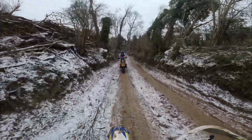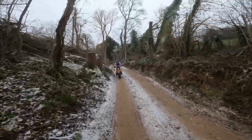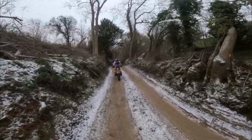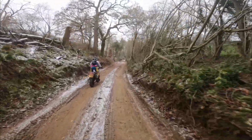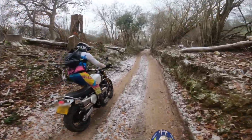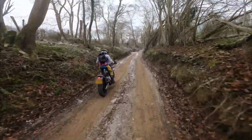So given it's Nick's first time off-roading on this bike, it definitely shows that you can ride the trails around Surrey and England on these bigger bikes with no issues whatsoever. Nick has about a year's off-roading experience and he's handling this bike with absolutely no problem. I don't have too much footage to show because we did take it easy throughout the day and it was also heavily raining with a bit of snow, which ruined the quality of the footage.